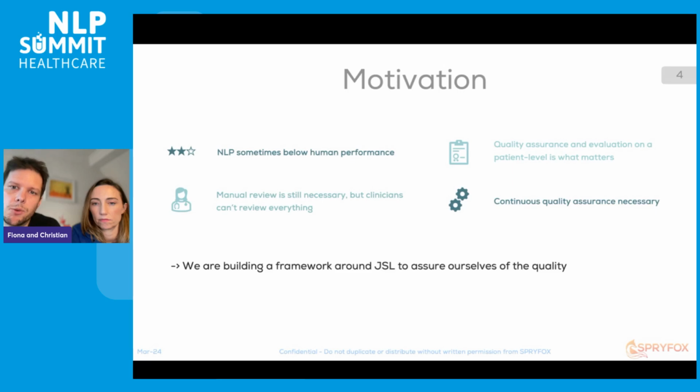In addition to that, what we need is also continuous quality assurance so that we get better and better over time. So what we are proposing in this presentation is that we are building a framework around Johnson Labs to assure ourselves of the quality, allowing us to label the entities that are extracted, review them, and by that assuring ourselves of the quality provided.